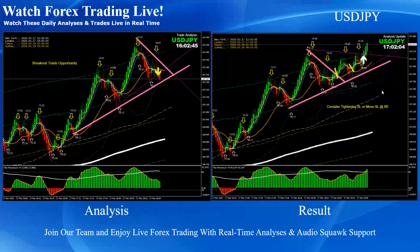Dollar yen, pretty straightforward. This one again is a triangle pattern breakout, and we also announced another pullback long trade. As soon as the price hit this resistance level, we mentioned it's time to consider tightening your stop loss or moving your stop loss to break even, or we announced through live audio commentary to bank some profit on dollar yen.